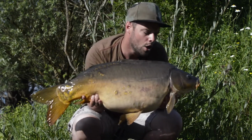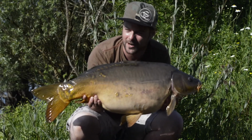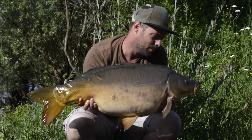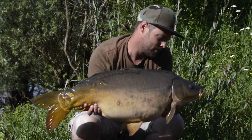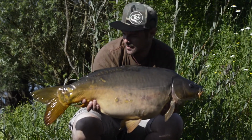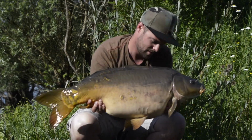There she is. It's the other side of a nice scrap. This one gave me a proper ride around in that margin. I thought it'd come off at one point, line picking off the dorsal fin and stuff. Absolute melter. Love it. Let's get him back.